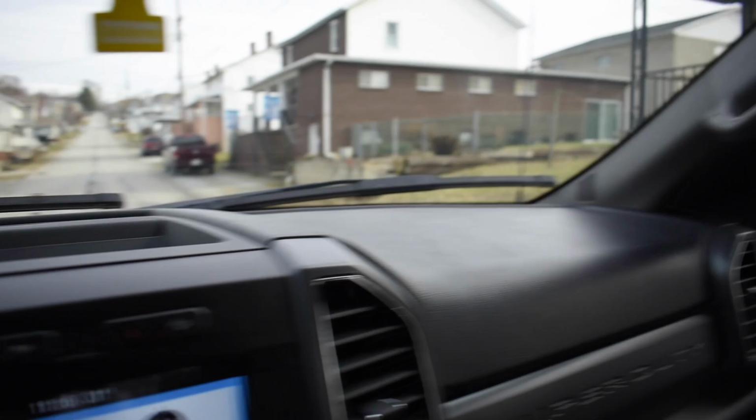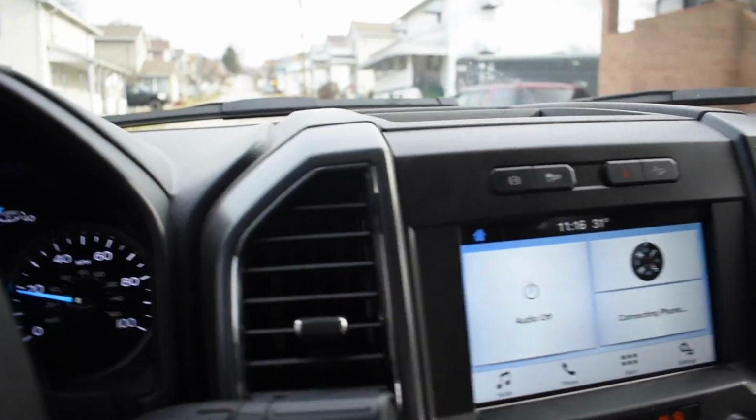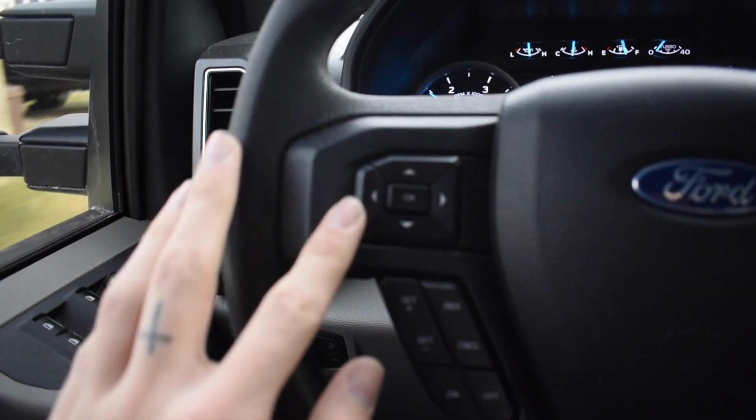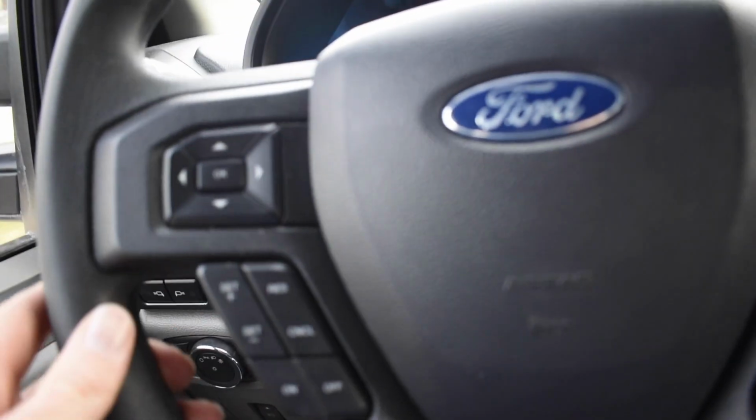And then overall, everything on this Ford has a very angular shape. The whole dashboard has an angular shape. The mirrors do. It's very rugged looking. All the vents here, it's very rugged. You know you're driving a truck when you're driving this thing. Like all the buttons here on the steering wheel, it's very, I don't know, masculine, I guess, for lack of a better term.